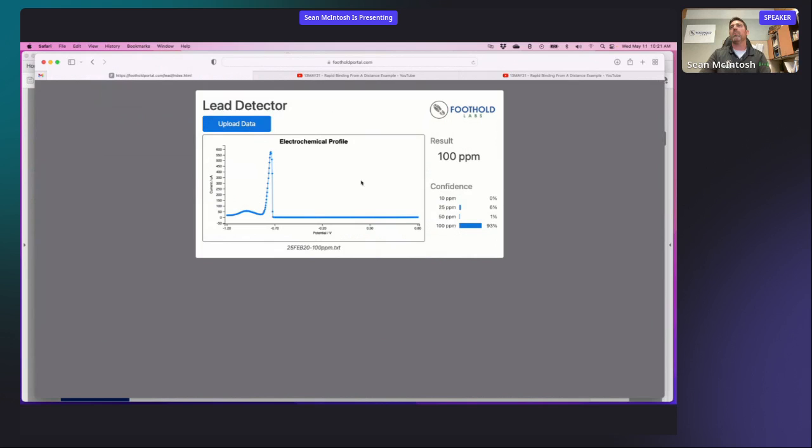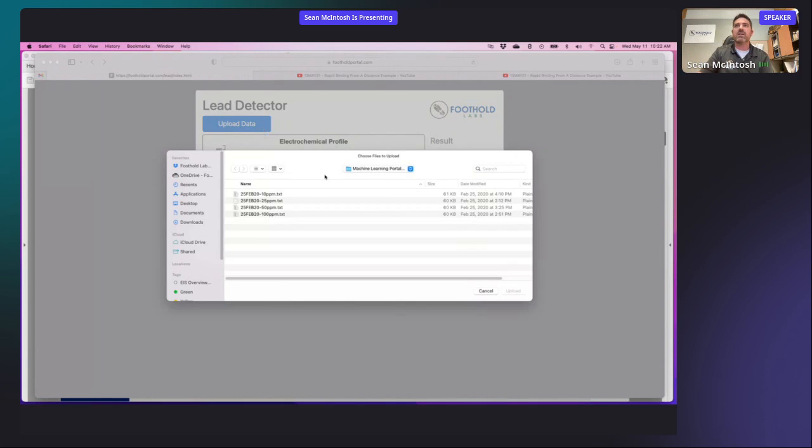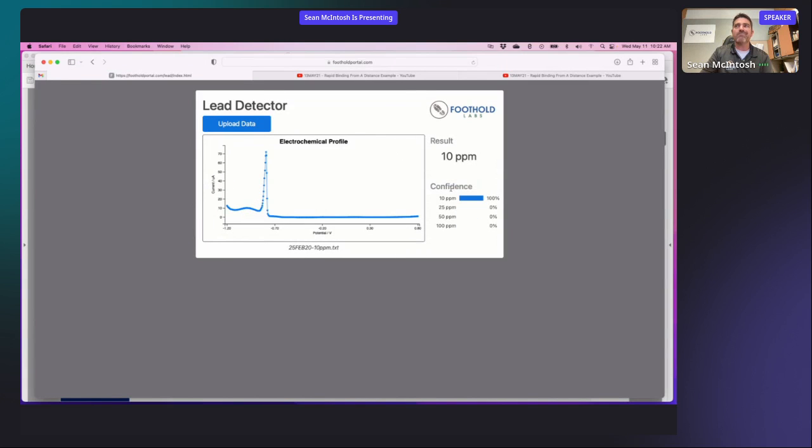This is a simple prototype we built to detect lead in water samples. For the data set that comes off the device, we use about 300 to 500 data sets to provide a quantitative answer, by training a model to understand a new test that comes off the device. These are TXT files right off the device. All you have to do is upload it, and it gives you a confidence level and an approximate concentration.